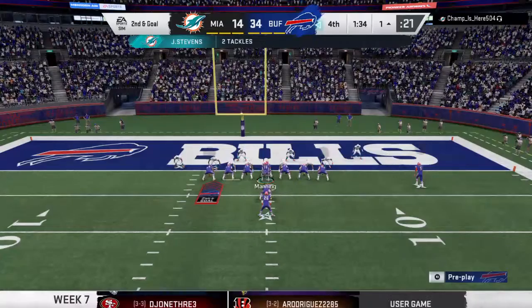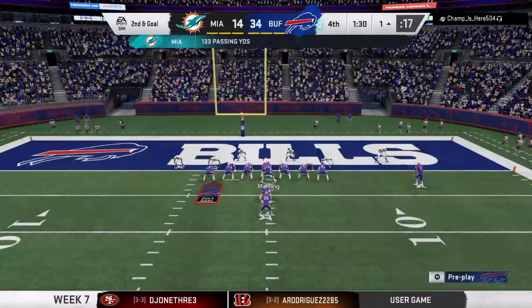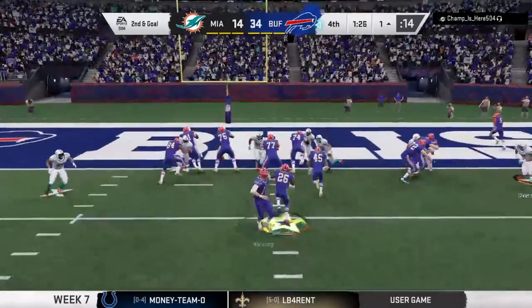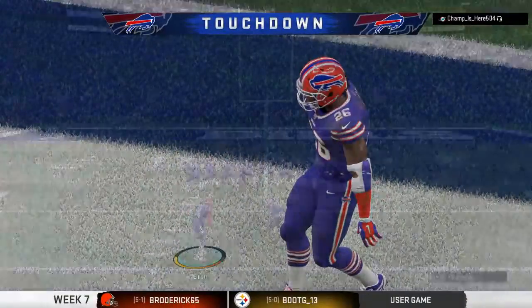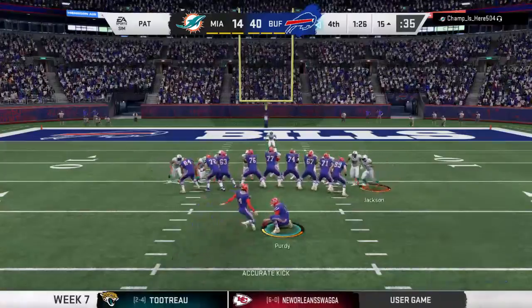They got the leverage up front, good blocking, nice hole for him, ends up picking up nice yardage, stays in bounds to keep the clock rolling. They are in charge of this scenario. And he'll get in. Touchdown, Buffalo. A great play there. With his 2nd touchdown of the game, number 7 on the year.